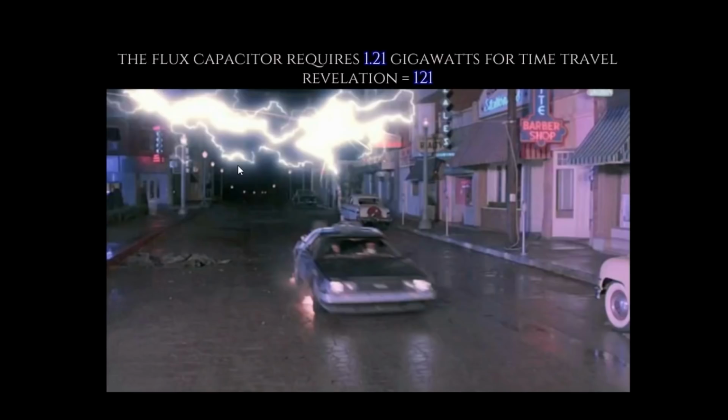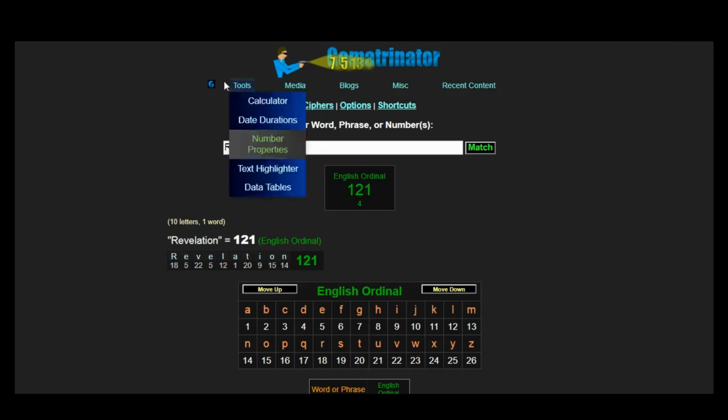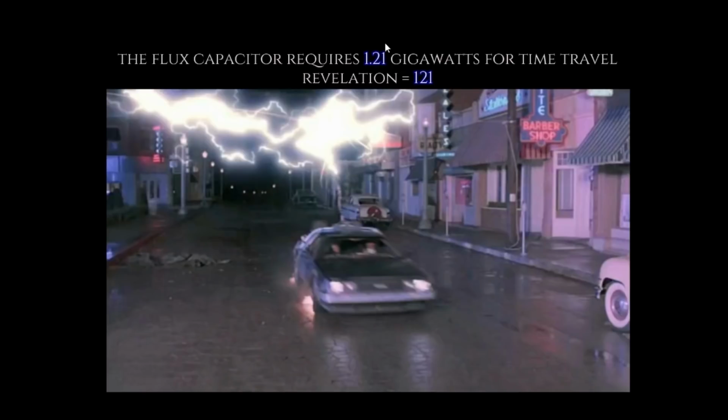And the Revelation reference here is that the flux capacitor requires 1.21 gigawatts for time travel, and in ordinal gematria, just simple gematria, Revelation has a value of 121. So that's why they need 1.21 gigawatts for time travel.